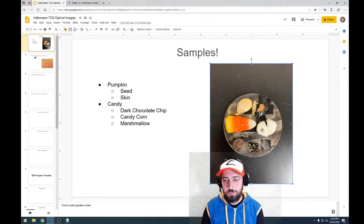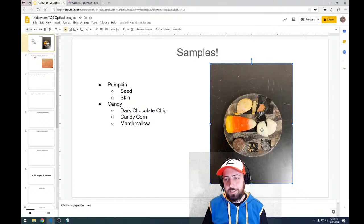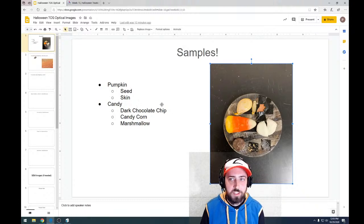We have an optical microscope. Dr. Holly usually has an optical microscope with her right beside her, but my optical microscope is over there and I don't really have room for it. So I took pictures, and we'll be comparing the pictures from the optical microscope and the electron microscope as we go along.